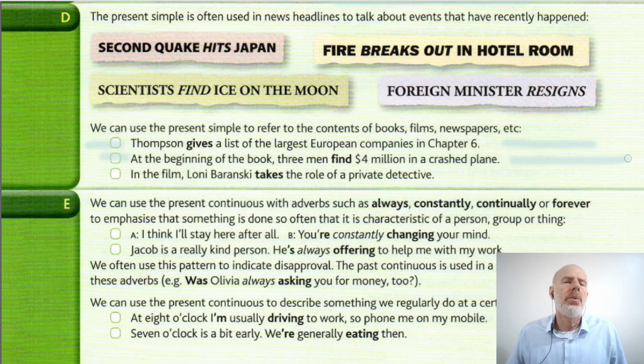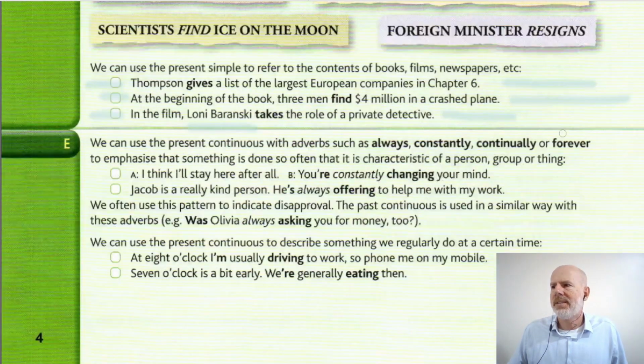What would you do if you found $4 million in a crashed plane? Would you keep the money? Would you give it to the police? Would you try to find the owners? Well, in the film, Lonnie Baranski takes the role of a private detective. Nice, right? Well, this is this use of present simple.